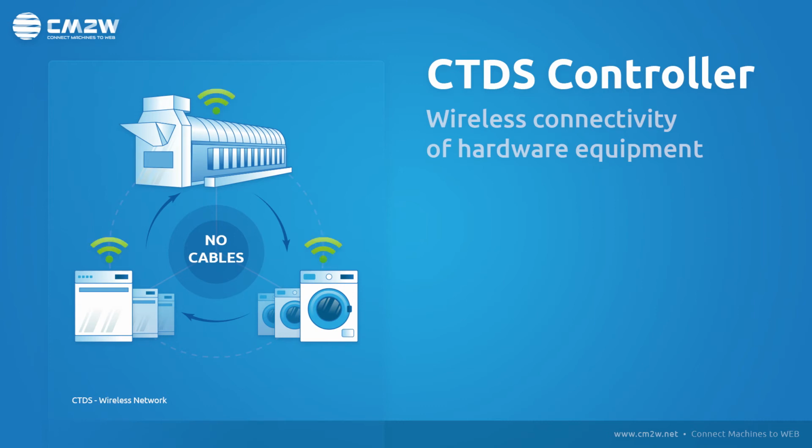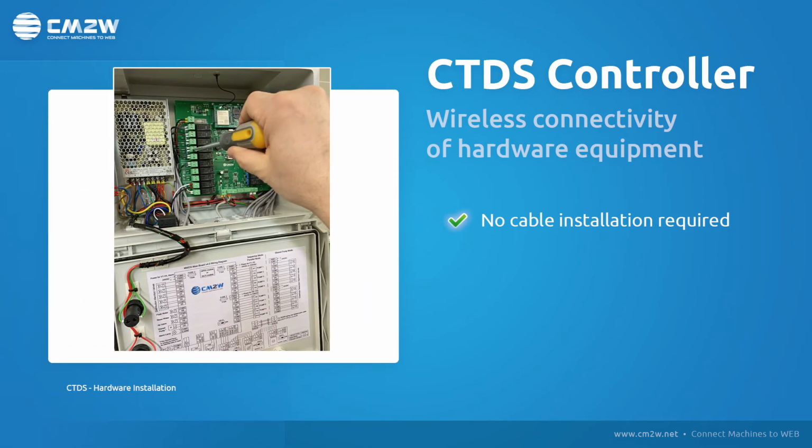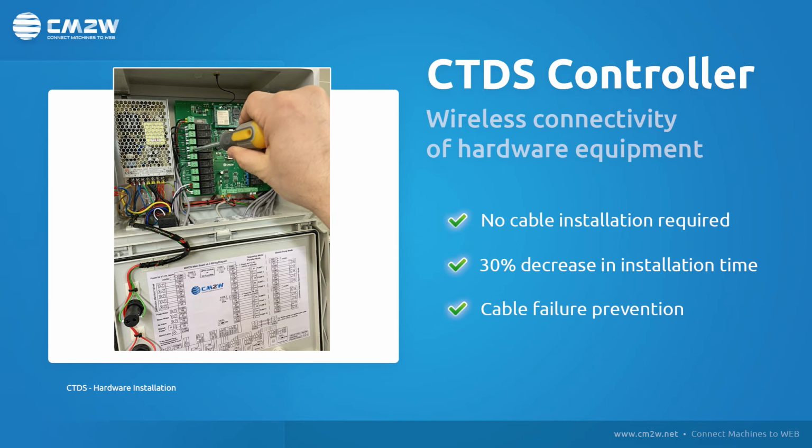The radio frequency connectivity modules communicate with each other via a wireless connection, so no cable installation is required. To be more specific, giving up cables reduces the installation time by 30% on average, and prevents cable failures due to wrong selection, mechanical failures, or cable overheating, which leads to a decrease in productivity.